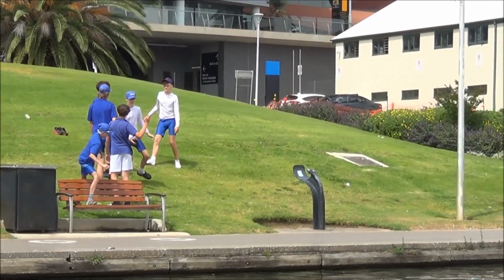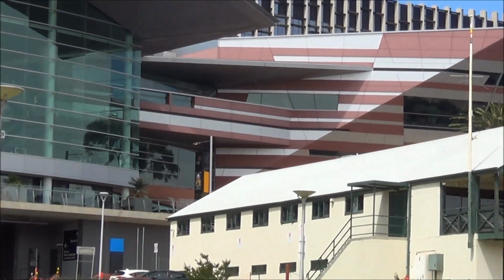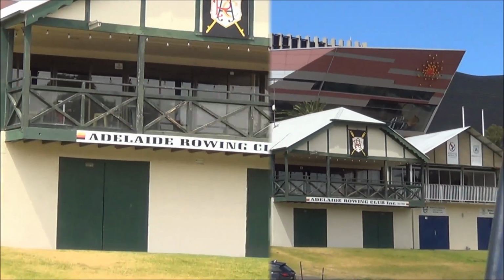Now, to cater for all those convention goers, folks, there is a very special convention kitchen in there somewhere, which can serve a few rolls. I'm doing rather big about it.